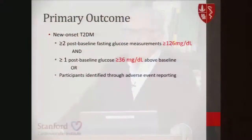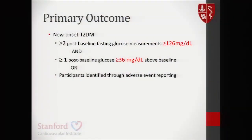And the outcome was just diabetes. All the people in the study that were analyzed had to be free of diabetes at outset. Then if they got a fasting glucose above that number, which is the current cut point for diabetes, or their blood glucose increased by at least 40 milligrams per dL, these were somewhat arbitrary but reasonable, if you started non-diabetic and that happened, you could be considered to have developed diabetes.